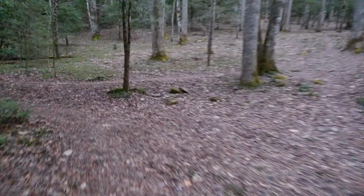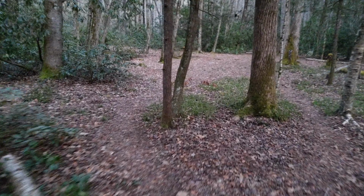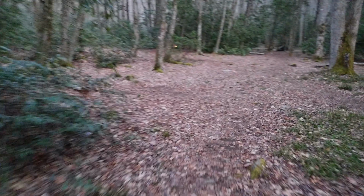There's supposedly a storm heading in by tomorrow noon. So we'll just see where the bear poles are. Alright, here you can see up in the distance I see a flickering fire. So I'll probably stop recording so we don't invade their privacy too badly. Just want to see where the bear lines are.